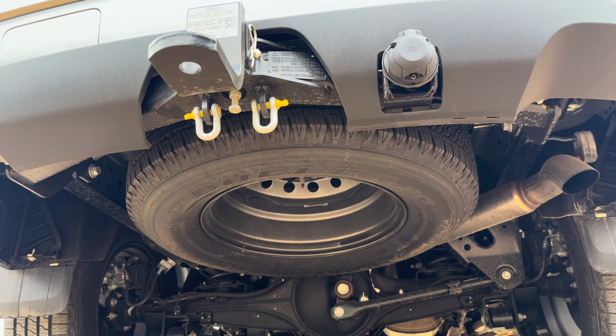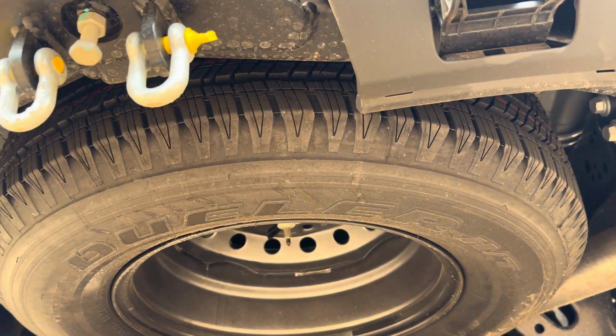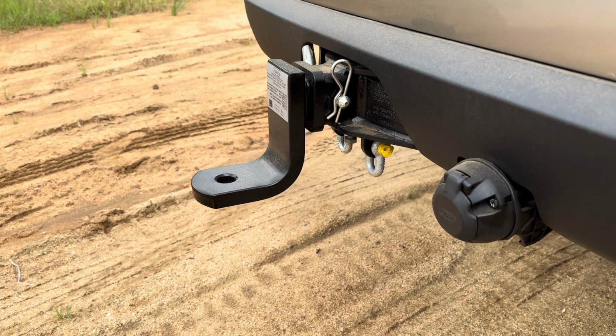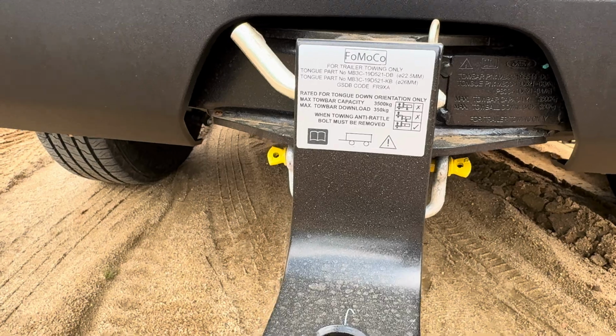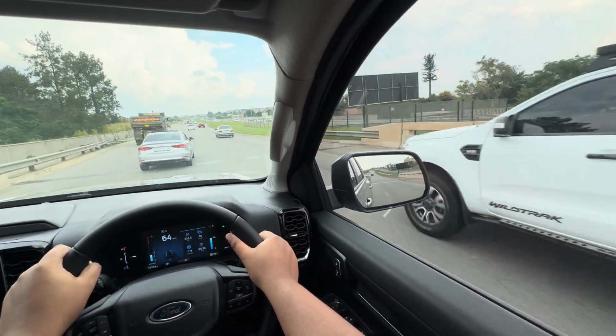Underneath the Everest is where you'll find the spare wheel. Ford has also thrown in a tow bar as standard on the XLT with a brake towing capacity of 3.5 tons. You even get blind spot monitoring as standard.